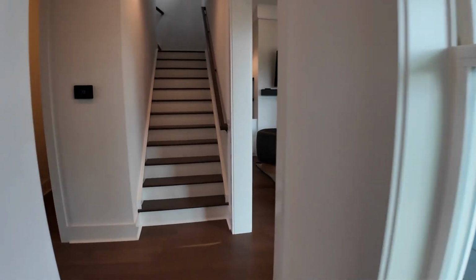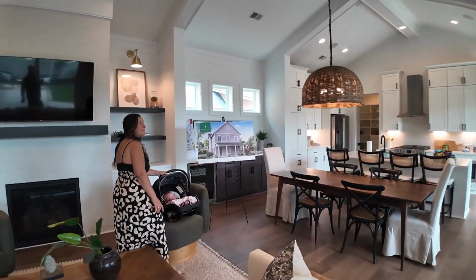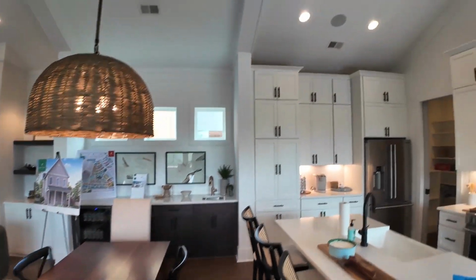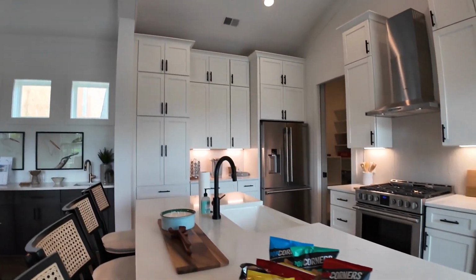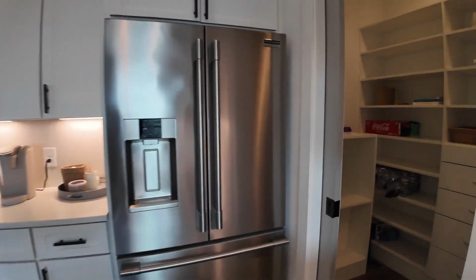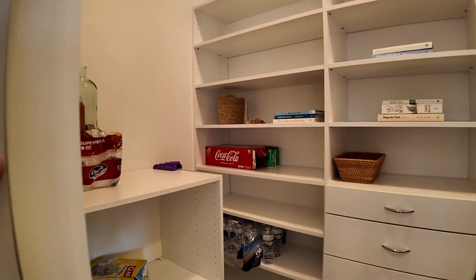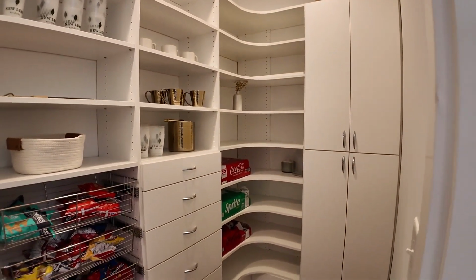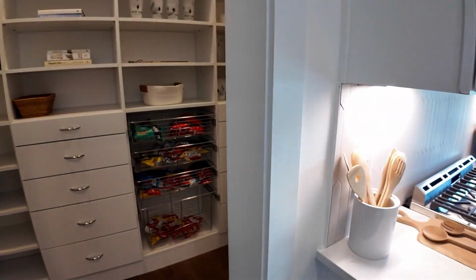All right, so we've seen the master, really great living space, very open, love the vaulted ceilings. The pantry is amazing. You got your 2-car garage back there that they currently have set up as an office. But look at this pantry. Game changer, especially if you have kids. Let's head upstairs.